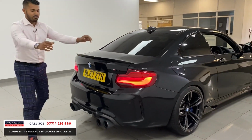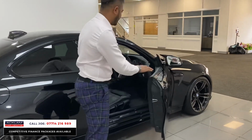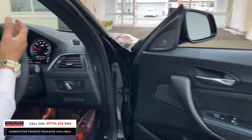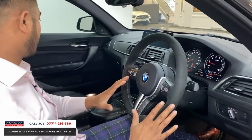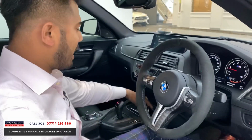For me, for less than £38,000, a car like this will give you so many good times, and I mean that. It is one of them cars you just get and think, wow, it's like a full-on race car really. It's a full-on go-kart on steroids. It is bonkers. You can tone it down, go on comfort and everything else.